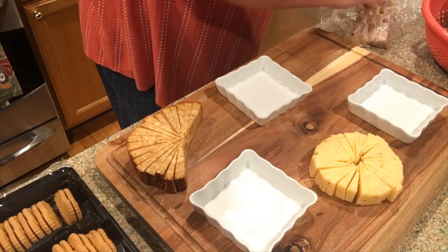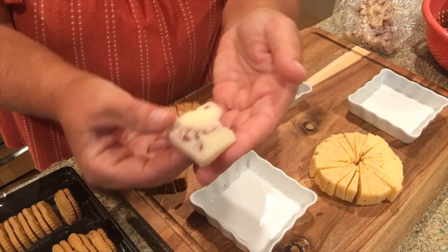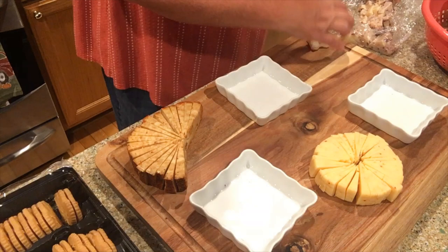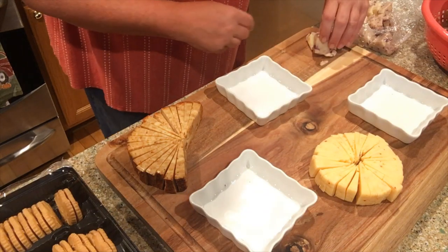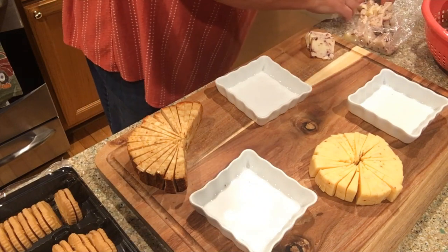I'm trying to get it open. And here, you can see how it crumbles a little bit. And this cheese is so delicious. So I'm just going to lay it out on the board like this, instead of doing it in a circle.